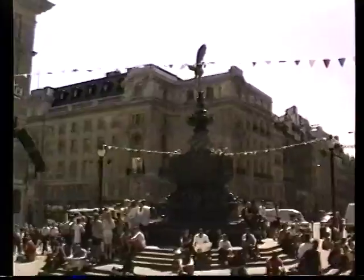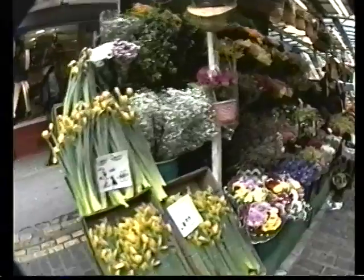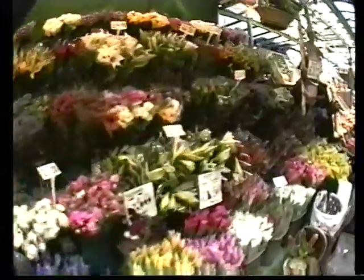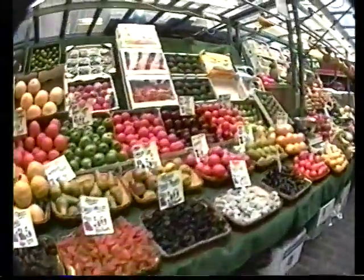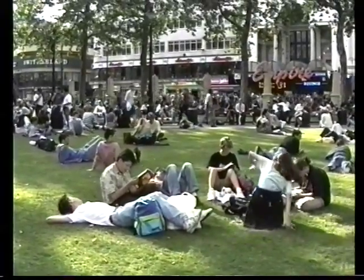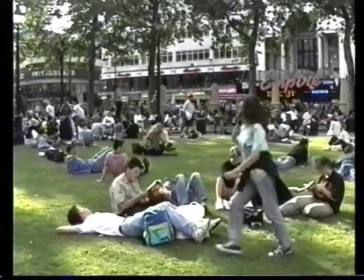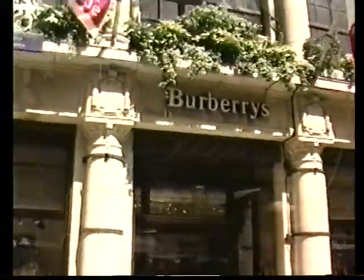I mean, if what you want is a video in Cantonese with no subtitles, Soho's the place to get it. So it's all Soho, straight ahead and on the left. Leicester Square, straight ahead of you there with the tree. This is Burberry's on the left, the original Burberry's. And on the right on the corner, that's the theatre showing Phantom of the Opera.